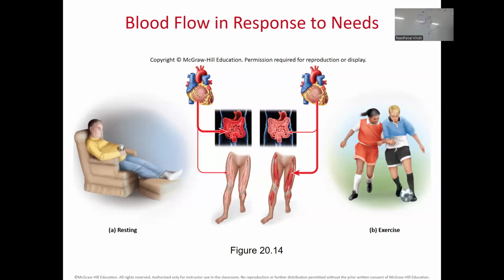But if I start running and you go and sit down and have a meal, then the opposite is going to work. The sphincters of your digestive system are going to relax so they can help you digest the meal. And the sphincters around the muscles of my legs, because I'm now running, are going to relax and more blood is going to flow. Do you understand how sphincters work?